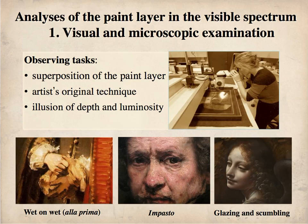In visual and microscopic examination, the artist's original technique and the superposition of the paint layer are observed and elaborated. Sometimes the original color can be matched by a single stroke of retouching paint, but the illusion of depth and luminosity require more accurate reconstruction of the old master technique. In order to obtain these qualities, it is necessary to follow the genuine technical approach of the artist in retouching. Basic old masters techniques are wet on wet, impasto, glazing, and scumbling.